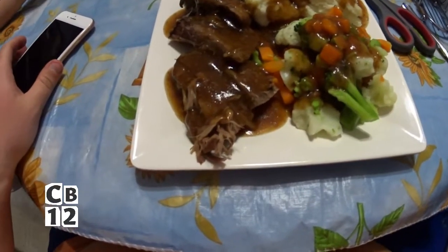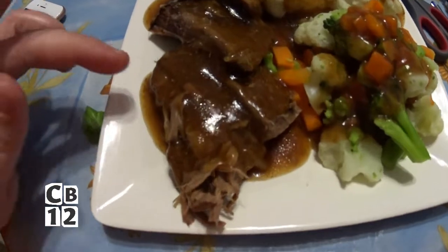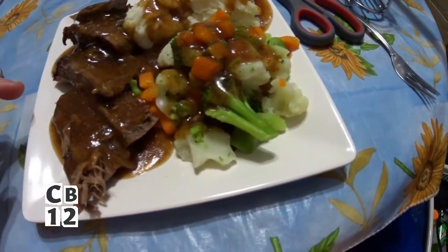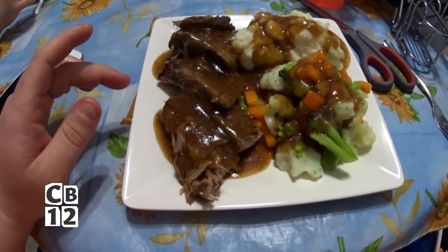Here is the roast from jandemeats. Got some roast beef with some gravy, mashed potatoes, and vegetables. Now I'm gonna try it right on the vlog for you guys. So good. So tender. So flavorful. I put a pack of onion soup mix onto the roast beef. Tastes so good.